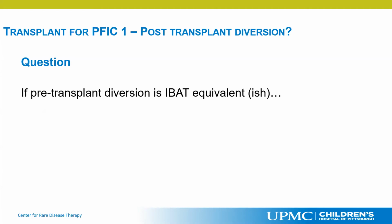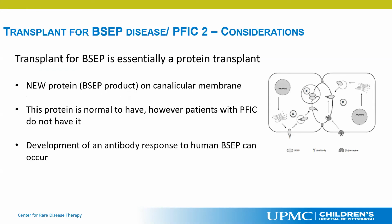And then the next question, to follow that, is if I told you that there was a medical treatment for this that could avoid diversion at the time of transplant, which there may be, if a pre-transplant diversion or partial external biliary diversion is equivalent to IBAT inhibitors, then maybe we should talk about putting patients after transplant on IBAT inhibitors and seeing what happens to their steatosis, since it's a medication and not a surgery. I think that is something that has yet to be tried, at least to my knowledge. All right, switching gears now to PFIC2.